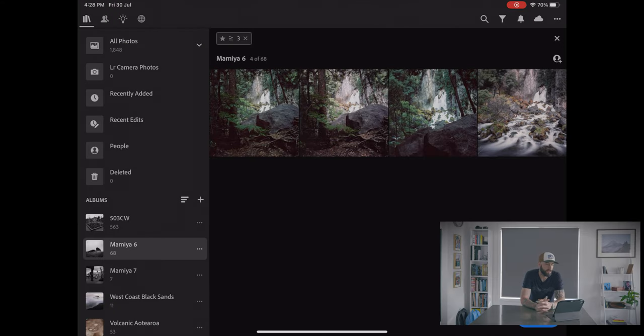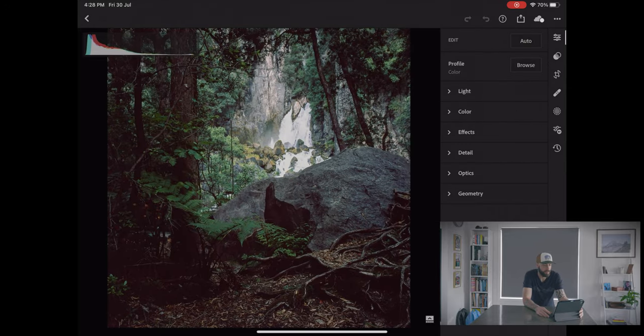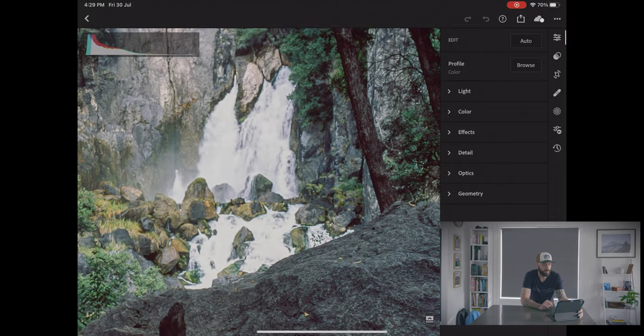So these are the four images that I showed you in the video. And if we just jump into the first one here, and this was a 50mm shot. So I did some exposure bracketing, and I actually went with the middle one because that gave me the best exposure time. It didn't blow out the highlights or the brightest areas in the waterfall area here. So you can see there's a reasonable amount of detail in there.